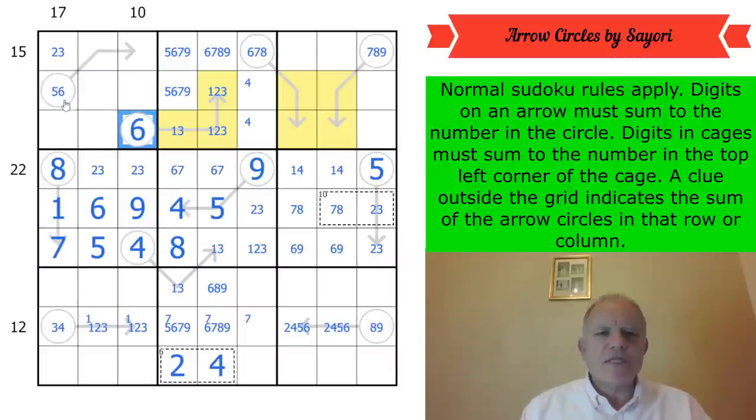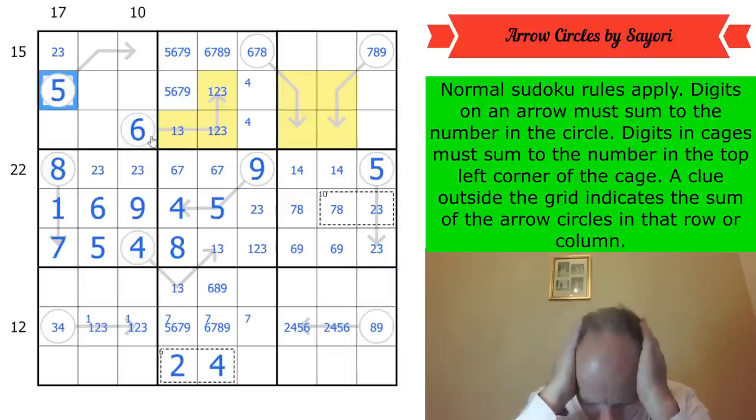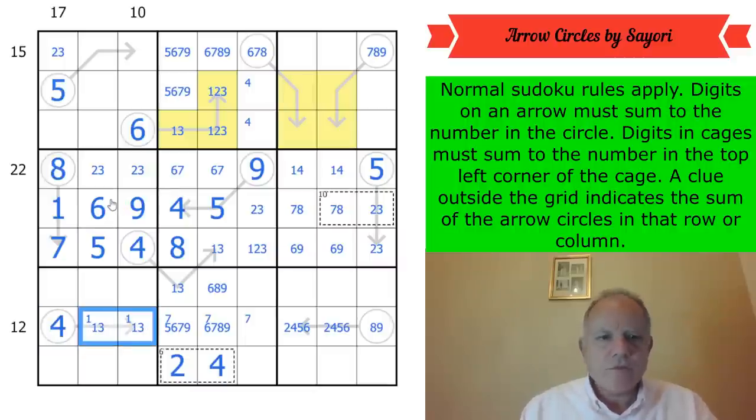8-1-7. Oh, look, I've got 6 sitting in the box with a 5-6 pair. Mea maxima culpa. Now, the 17 total says that's a 4. That's a 1-3 pair. Okay, whoever it was yesterday, you're right. I need to improve my scanning.